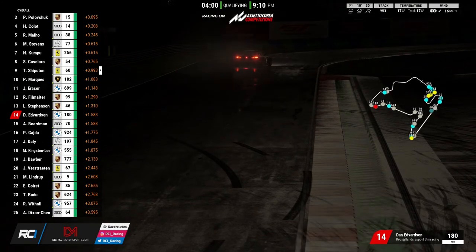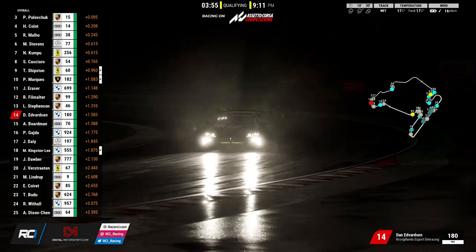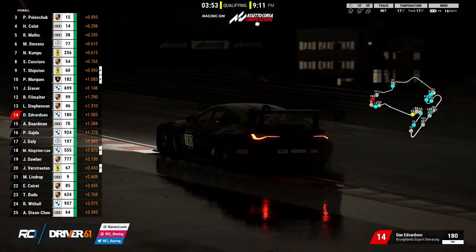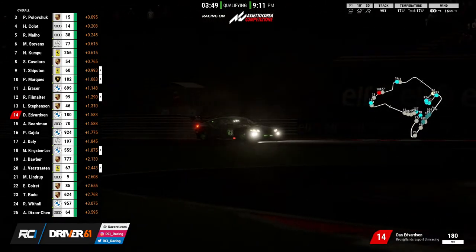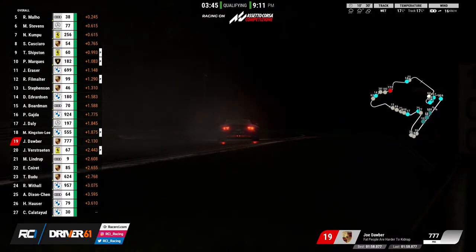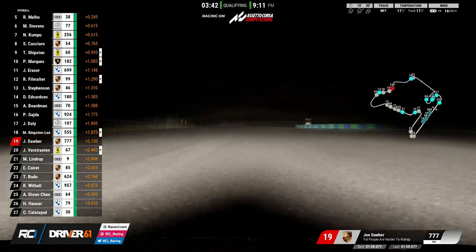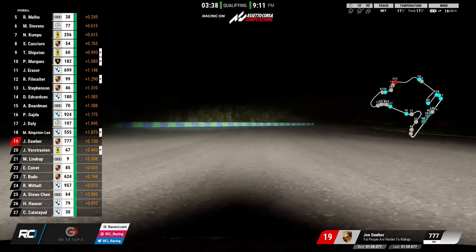We see a car very wide and gliding out of there. I think it was Edvison in the BMW, the number 180. They're just a bit wide through the corner at the end of the first sector there. So a bit of a nervous moment in the wet. These cars are very different animals in the wet, GT3 cars. They're very powerful, so not easy to drive for an hour straight in the wet.